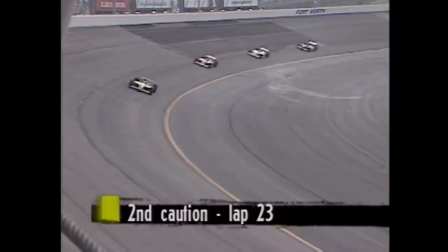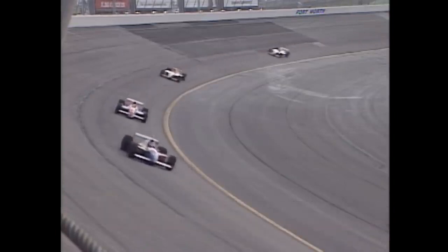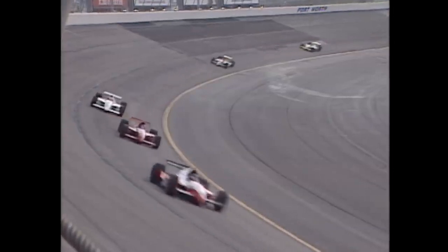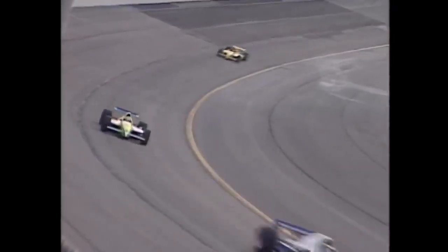We'll look as the rest of the field comes through. I think the Menard strategy is to not run too hard at the beginning of the race. Of course, that would be Robbie Buell and Tony Stewart. Obviously, for Ron Hemmelgarn, the owner for Buddy Lazier, they have different plans.